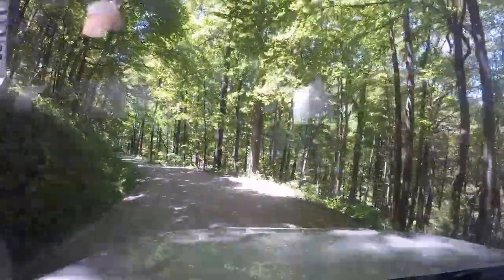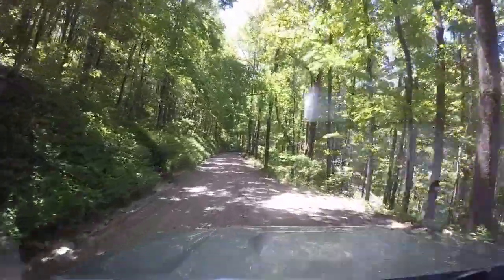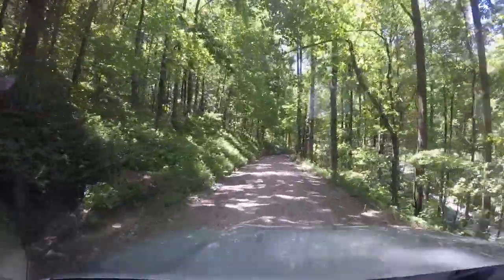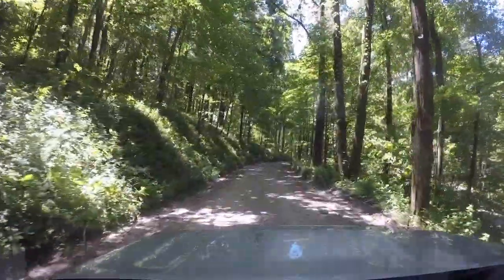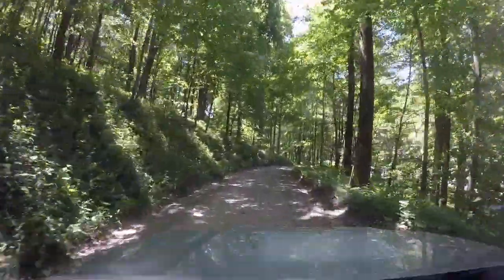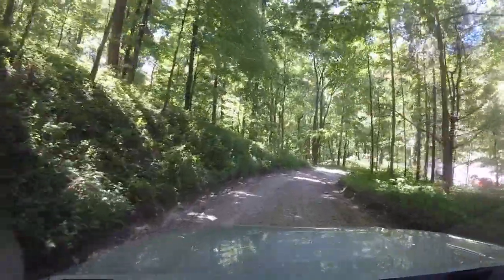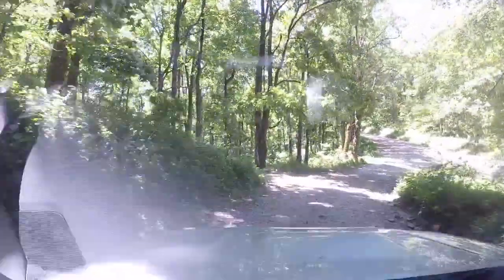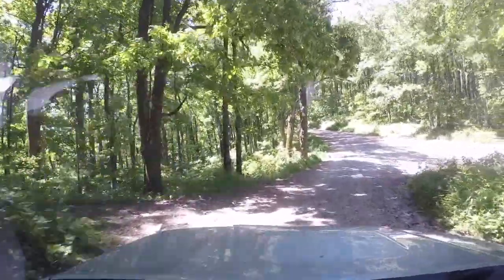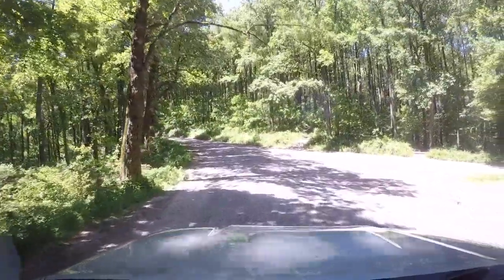All right, so we're going to be approaching an intersection up here, and looks like Rock Creek Road goes to the right, and National Forest 42 goes to the left. And there's a parking area also here. Not sure which trail this is here.